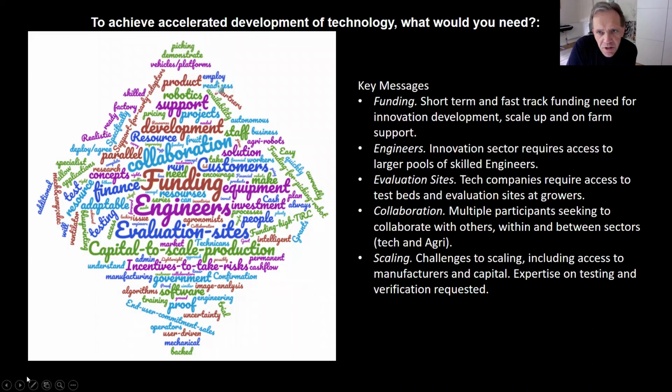What we also showed in the consultation was a massive shortage of engineers. So there was a real need for trained engineers, that's computer scientists and engineers, to come in. So a real shortfall in the skill base in the sector. Lots of them are calling for evaluation sites. So where do they develop these robots? They need access to farms through COVID periods to try and do that. All of them are seeking collaboration. They're all keen to work with other people to try and accelerate, and they all had a challenge around scaling.